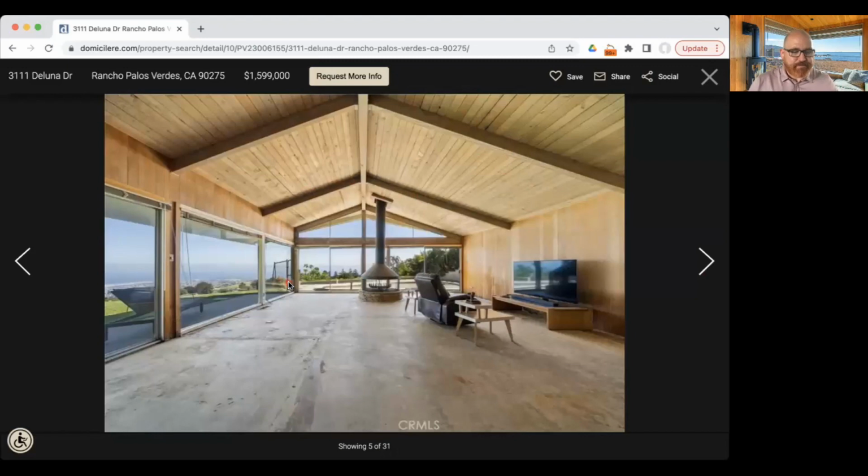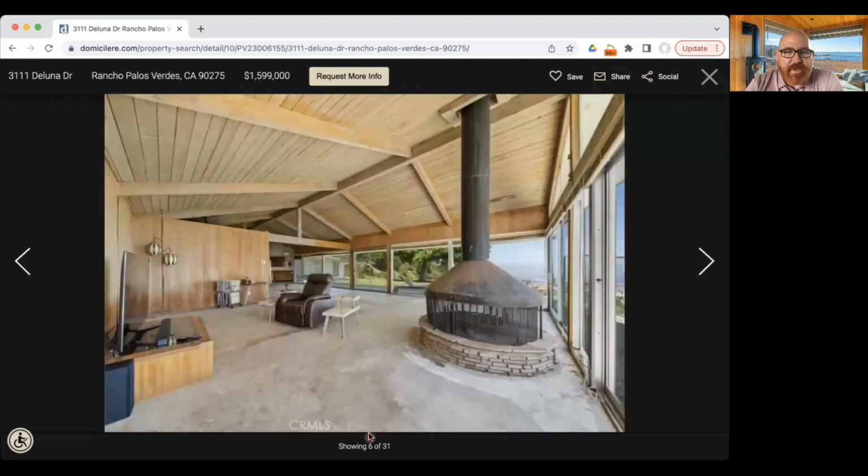So if you're wondering where this house is located, what view are you actually looking at here? This is the Port of Los Angeles and the harbor. So Catalina Island is probably out about over here. I think if you're in the yard, you can probably see it pretty well, maybe not so much from the house. You'll notice there are some bare concrete floors.